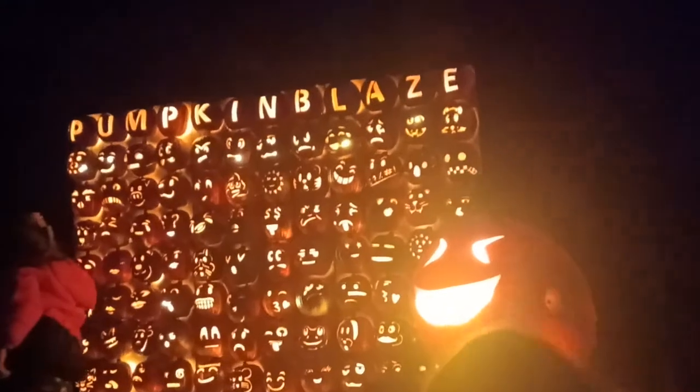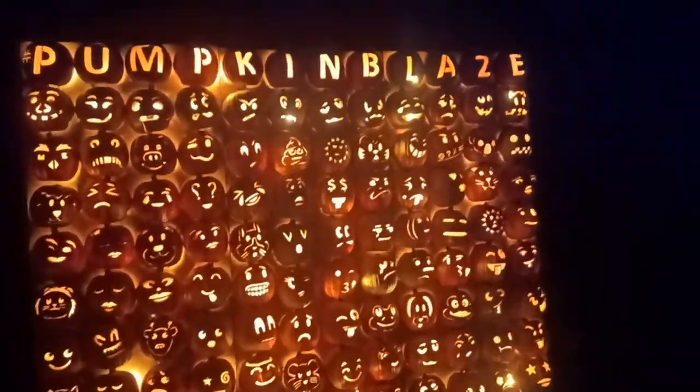Oh, these are emojis. You see the emojis? Where's emojis? Like this way in our face. These pumpkins, they have little emojis on them, right? Oh yeah, look at that one. He has numbers on his mouth. Those are emojis, right? You like this guy? Whoa.